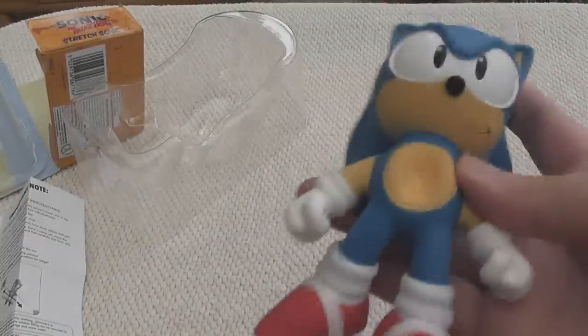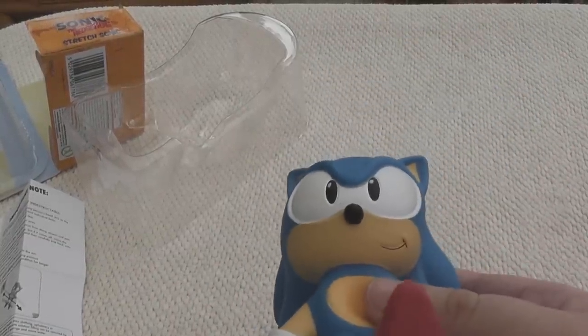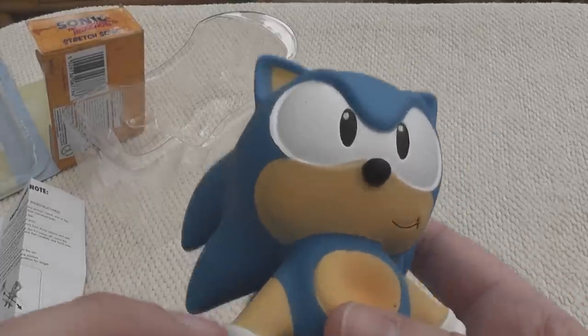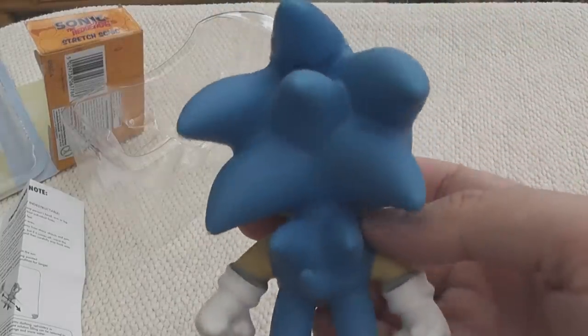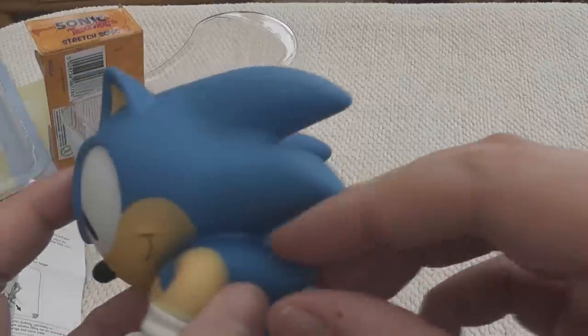Because we have had a Sonic stress ball, which is just his head, but they've added the body this time. It's really cool. I do like it. I think it's really good. Is there anything else I've missed on it? Like I said, the paint job on this is not brilliant, but because of the actual material, it's never going to be perfect. But it's a pretty good job, nonetheless. So yeah, oh, there's this little spiky tail stretch. Oh, it does! Bing.